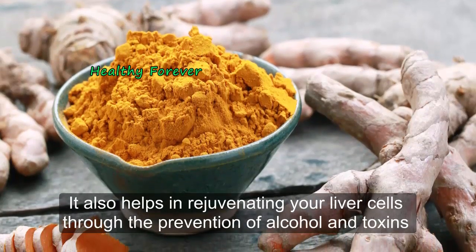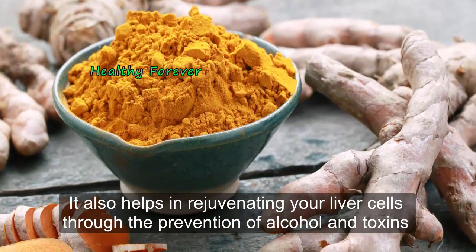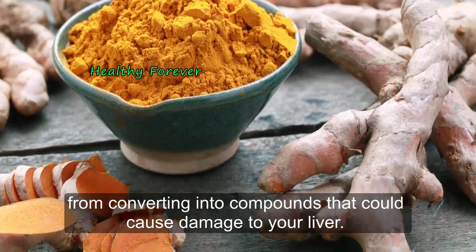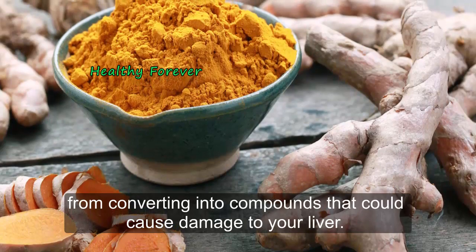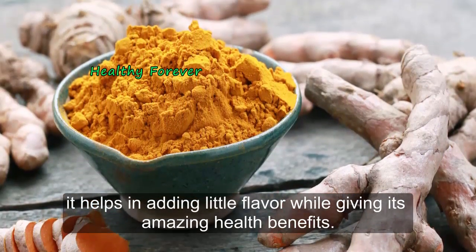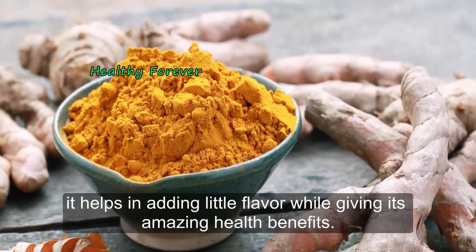It also helps in rejuvenating your liver cells through the prevention of alcohol and toxins from converting into compounds that could cause damage to your liver. When you sprinkle some turmeric over your food, it helps in adding a little flavor while giving its amazing health benefits.